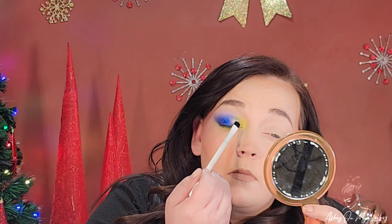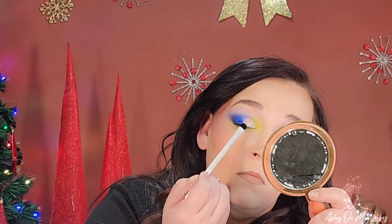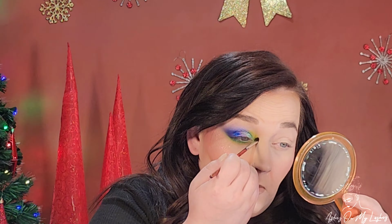And now I'm going into the shade Winter Solstice. This is a multichrome, and Winter Solstice describes it perfectly. It's like a blue to teal to gold and pink. It is the most beautiful multichrome that I have in my whole entire collection. That shade alone makes the whole palette worth it. And honestly, the quality of these shimmers are outstanding, and so are the mattes. And I cannot believe that her palettes are $30 when we would pay from any other brand $80 for this palette so easily.